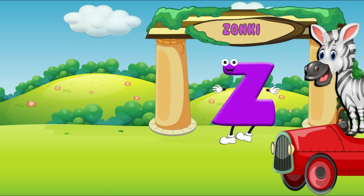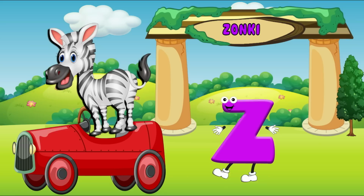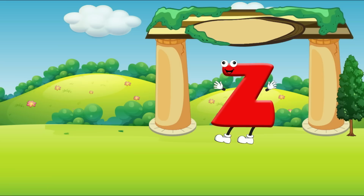It's a zonkey. Zonkey is a cross between zebra and a donkey. Have you heard the sound of the zonkey? The sound of the zonkey is... What's the next animal with the letter Z?